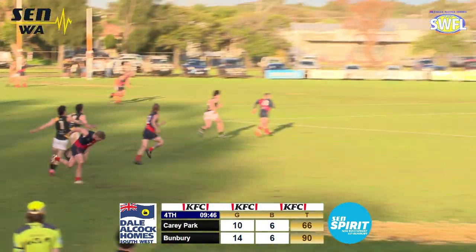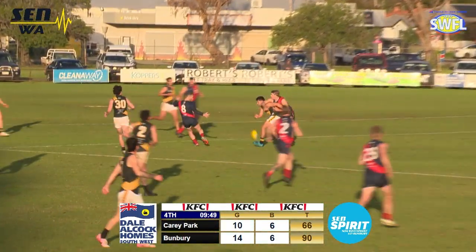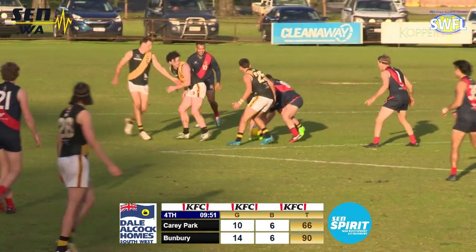And I reckon one of these 2 ruckmen will be up for that. Lawler puts a high ball in there looking for Verhalf. It comes down to O'Brien.